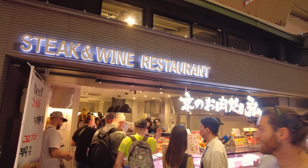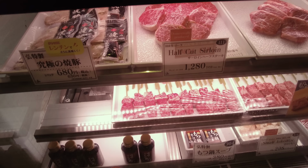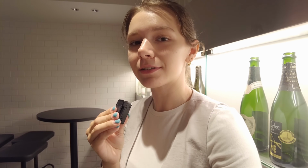So now we are at Kyo no Oniku Dokoro Hiro, which is a really long name. Let's just call it Hiro for short. And this place opened its main location about 50 years ago in Sanjo Shopping Street. But this is the only location that allows you to do eat in and takeaway. So I'm here to eat some beef. We're gonna try two things here. The first is Gyutoro, which is like seared beef sushi. And we're gonna try beef skewer cutlet, which is a crowd favorite, allegedly.